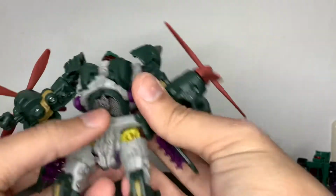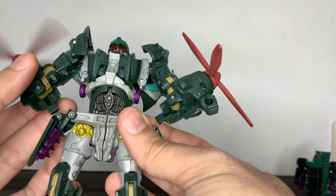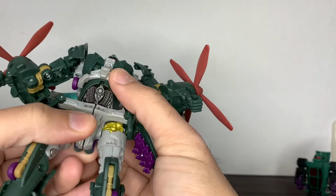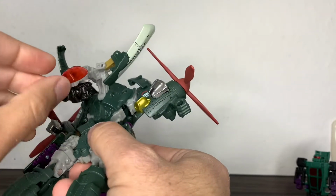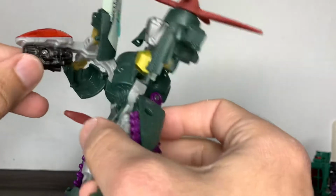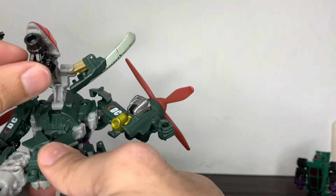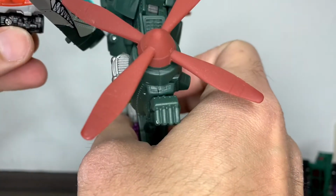Actually, this side is working a bit better. It's held the pass of time. He has nothing at the waist due to the way of the transformation and the way he's built, just like that. I was looking at this. He has this part on the back, this like cannon thing below the cockpit.